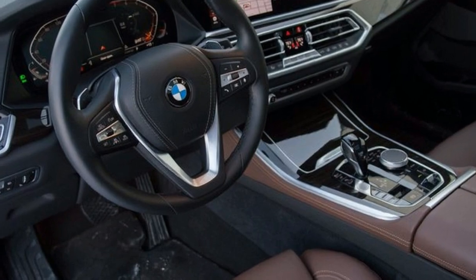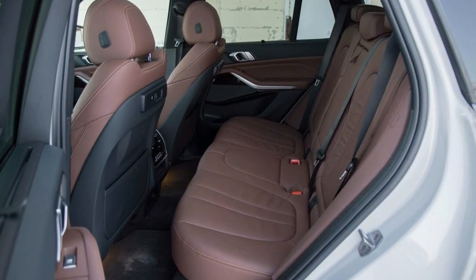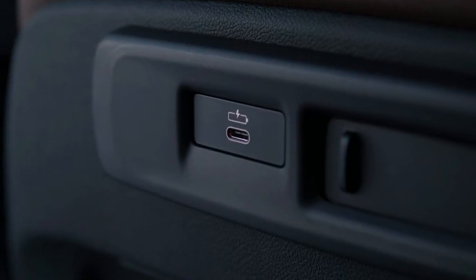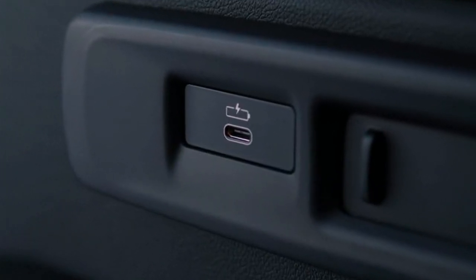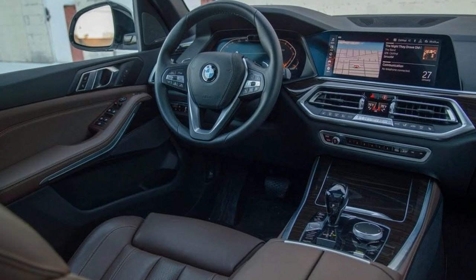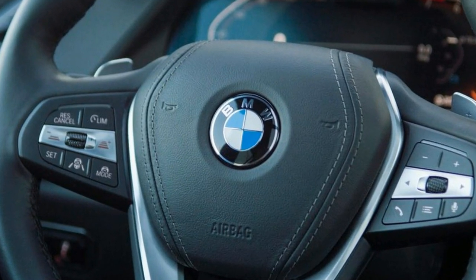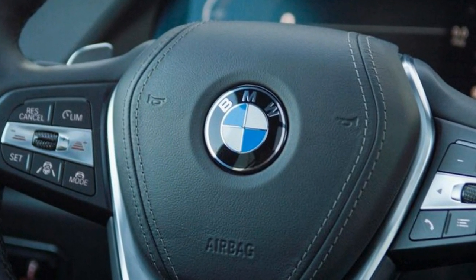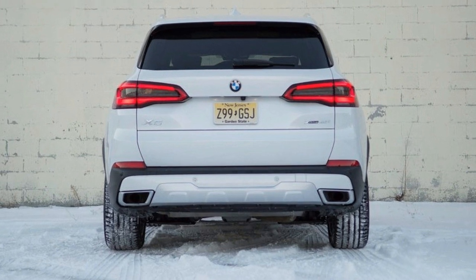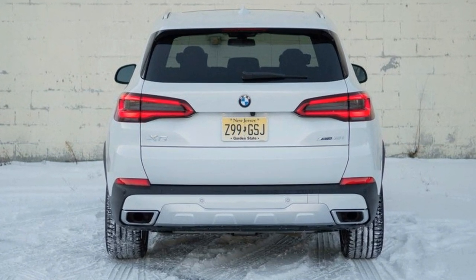The powertrain, on the other hand, is darn near smooth. My tester's xDrive40i trim means it carries BMW's 3.0-liter turbocharged inline-six gas engine, good for 335 horsepower and 330 pound-feet of torque. It makes a pleasant little snarl when I lean on the gas, but I appreciate its usable torque band more. The 8-speed automatic works well with this engine, shuffling through the gears easily. Throwing it into Sport mode sharpens everything up, but I find the standard Comfort mode to be the best mix of thriftiness and shifts.